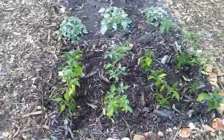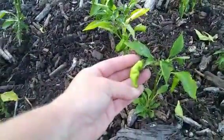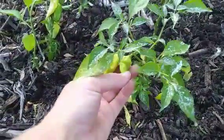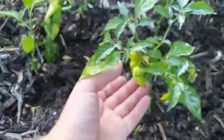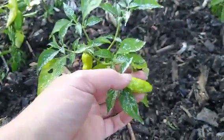Super excited about that. Jay was given a bunch of ghost pepper plants. The girls actually said that it is called a ghost pepper plant, so that's why the peppers actually look like ghosts.